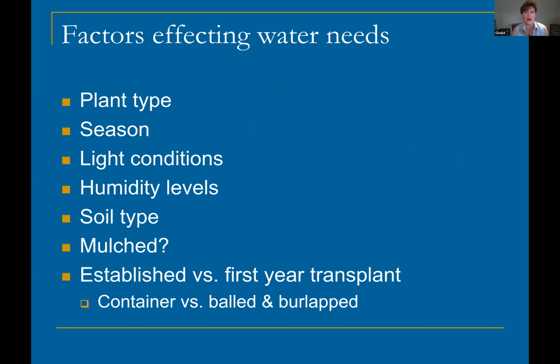And I'll explain why. Okay, now there are many factors that affect the water needs of the plants. The plant type, and I'm going to go into all of these categories. The season, light conditions, the difference between sun and shade, humidity levels, soil types, whether the plants are mulched or not. And there's some new research that's really interesting that I'm going to talk to you about.